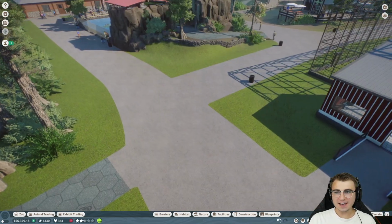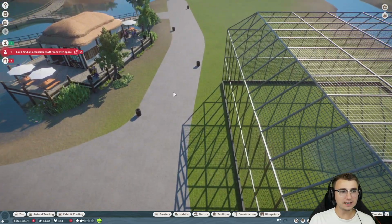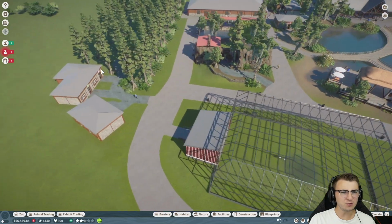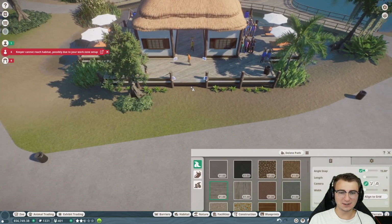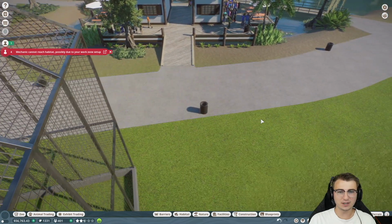I don't think I have ever struggled with a path this much. Oh, can't find accessible staff room with space. Why, though? We have 2 massive staff resting facilities. All right, hang on. Oh, I know. They're probably one of our vendors, and they probably can't get off of this stilted structure.